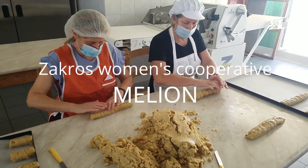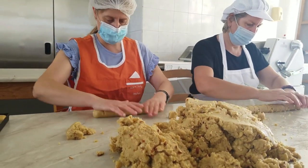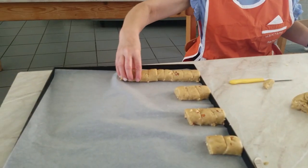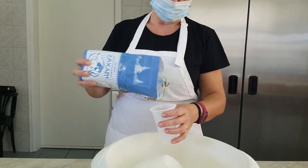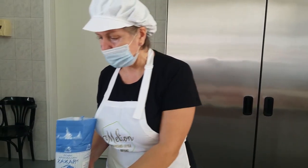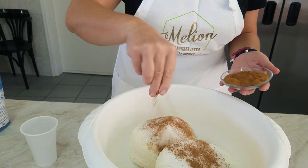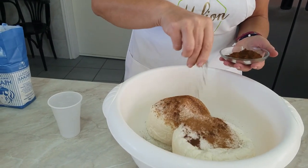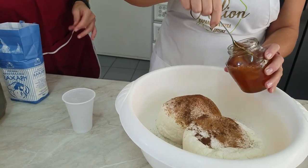I found the ladies of Melion Women's Association making all sorts of cookies and other delicious goodies. Then they show me the process of making kalitsouni. First, they add the sugar in the mizithra cheese. Then the spices, which are cinnamon and cloves. The amazing Cretan honey.